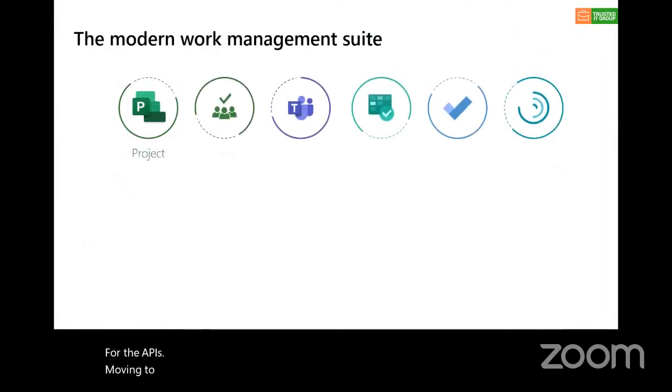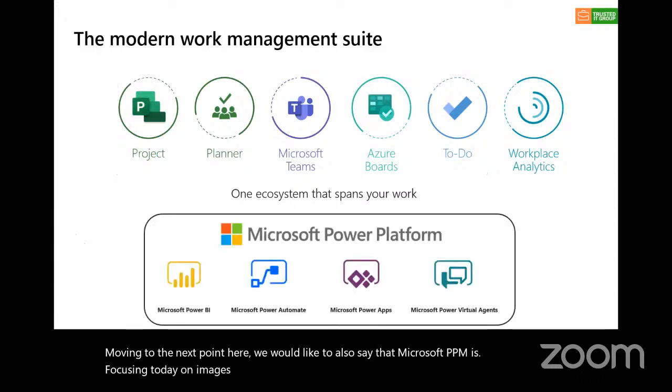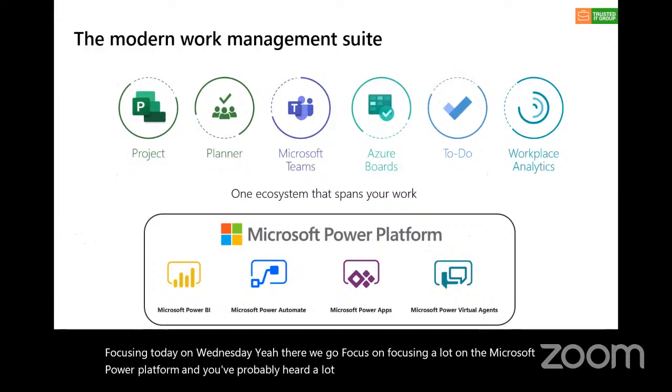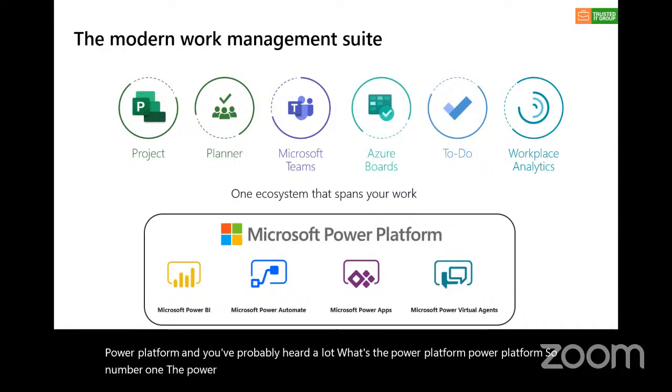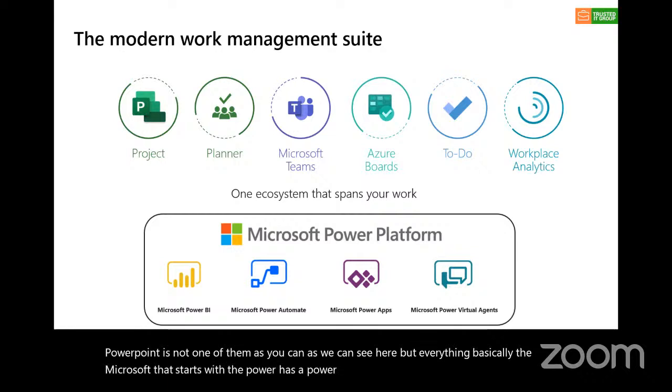So moving to the next point, Microsoft PPM is focusing today a lot on the Microsoft Power Platform. You've probably heard a lot about it, so what's the Power Platform? Number one, PowerPoint is not one of them, as you can see here. But everything in Microsoft that has Power in the name is related to it.